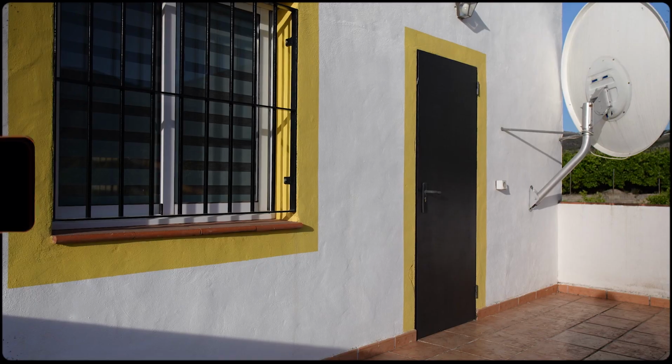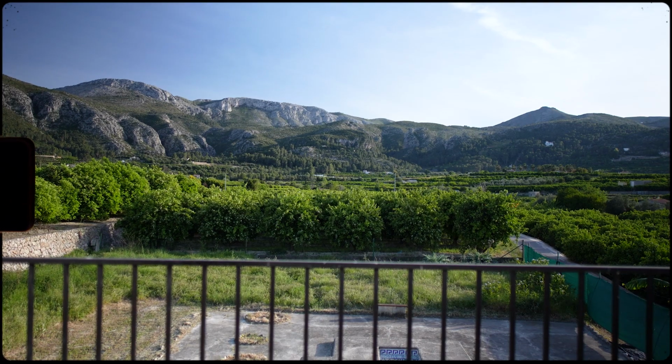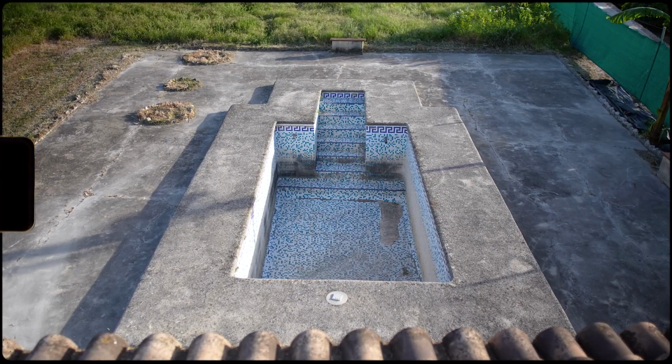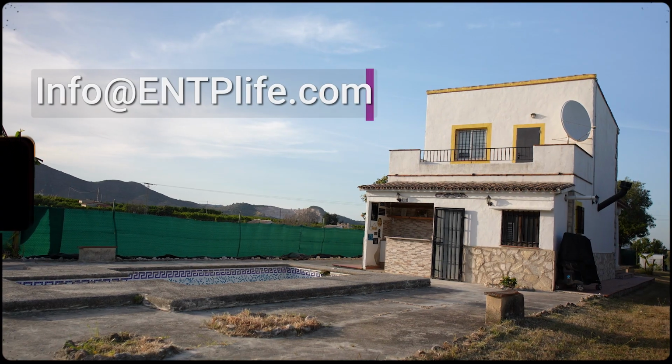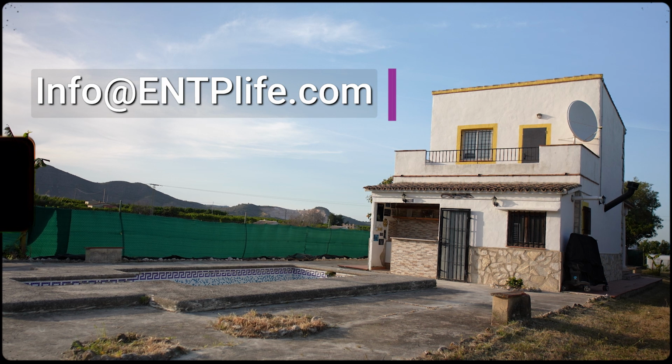But if you are interested in any of these properties, please just email me at info@entplife.com, and I'll gladly put you in contact with the people that I've met so that you would be able to get one of these homes.